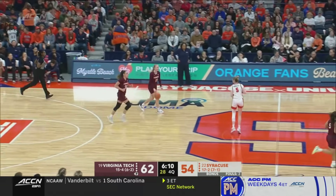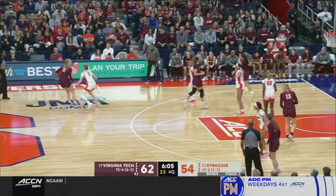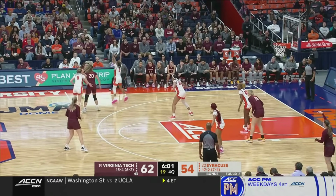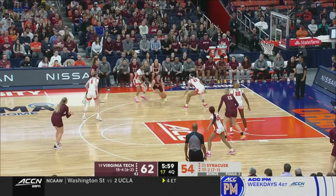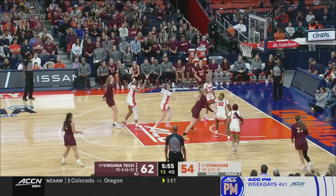It's interesting watching Georgia Amoore because, yes, of course she can score, and sometimes she can serve as just a pure distraction. I mean, she just brings players with her and opens up so many other opportunities. Very similar in that for her and for Dyaisha Fair.